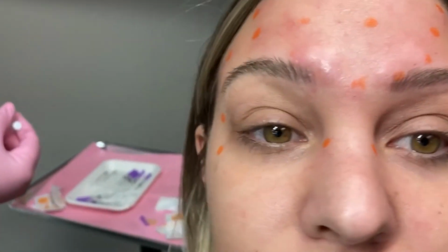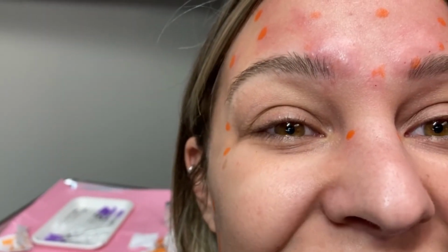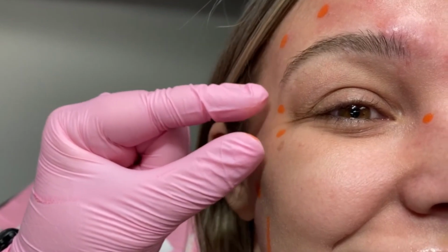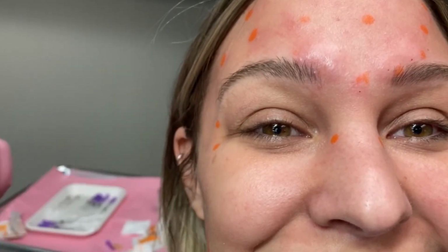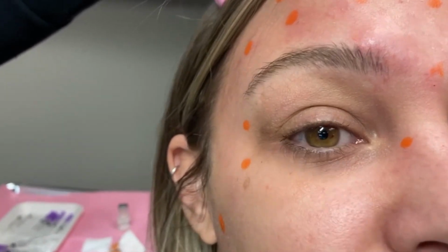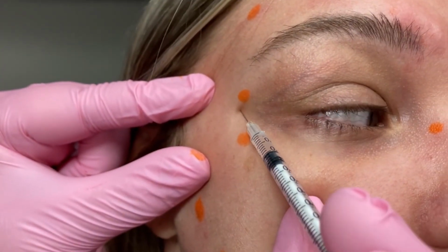She doesn't really have much of crow's feet to even speak on. Big smile, as big as you can. So she's very minimal in this area. I'm only giving her 2 units, like 4 on either side. You can relax, turn your head a little bit. And this is mostly just for preventative reasons.